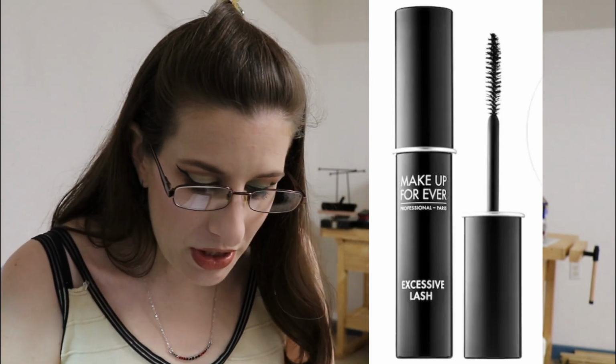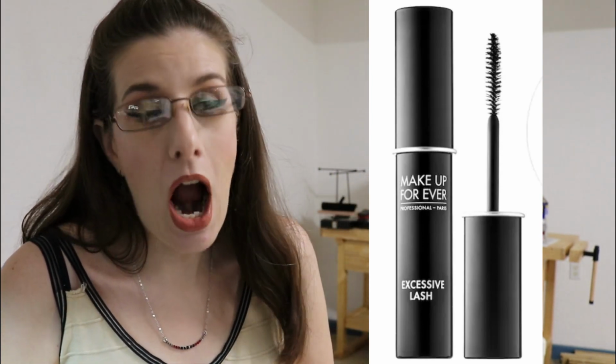I hate that. But this is a $25 mascara. Now, I would be willing to buy the full size, knowing how long the mini lasted me. I mean, hell, I'd even break down and buy the mini if they sold it. I didn't see it on Sephora, but yeah, $25 for that.